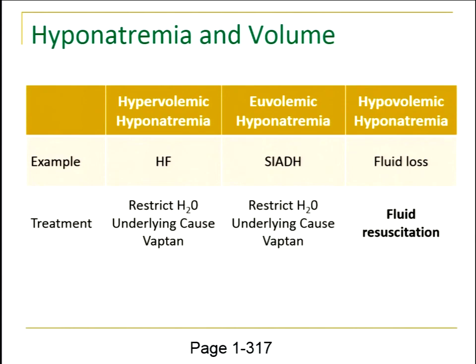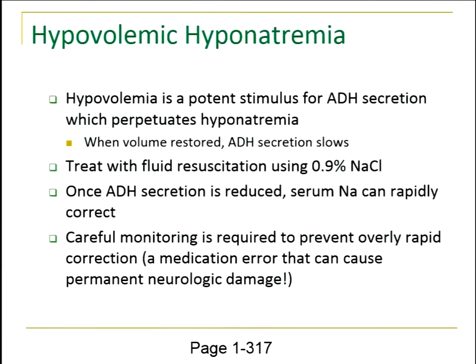Hypervolemic also is not too hard conceptually to think about. Patients with poor kidney function or patients with heart failure are fluid overloaded, and so their water stores are a lot more, and it's making their sodium look low just because they're volume overloaded. And euvolemic is usually the hardest, and a lot of times it's caused by SIADH. And as pharmacists, if you get a consult, please help look at medications for someone's hyponatremia, which you might get asked. There are a lot of different medications that can cause SIADH. So these are our main causes, just as a review. With hypovolemic hyponatremia, a patient who is hypovolemic has changes in their ADH secretion, and once you restore their intravascular volume, that secretion slows. So you have to be very careful that you don't correct the sodium too quickly in these patients.